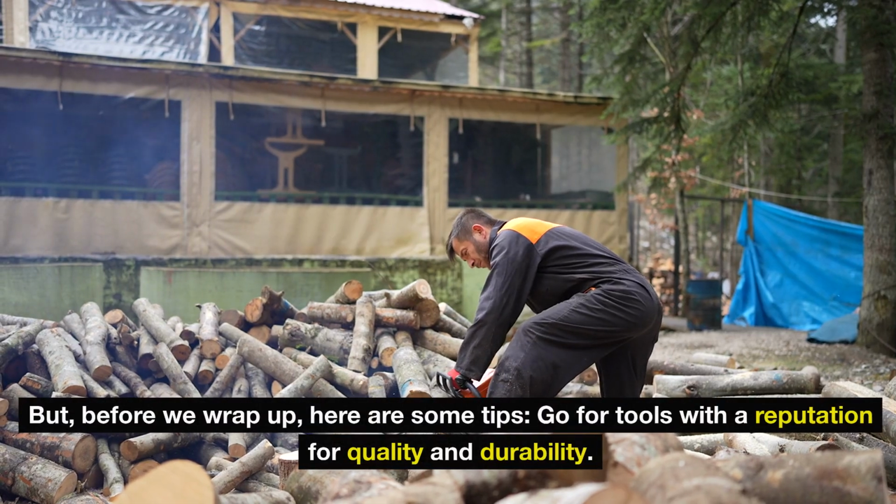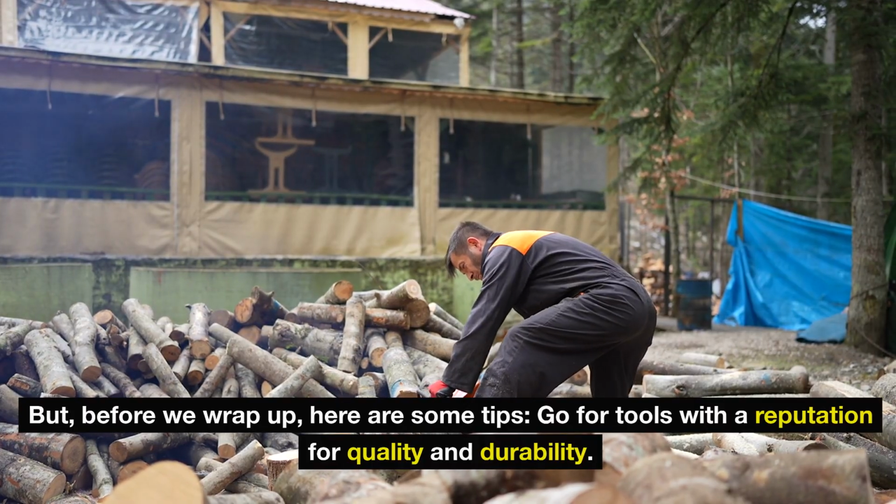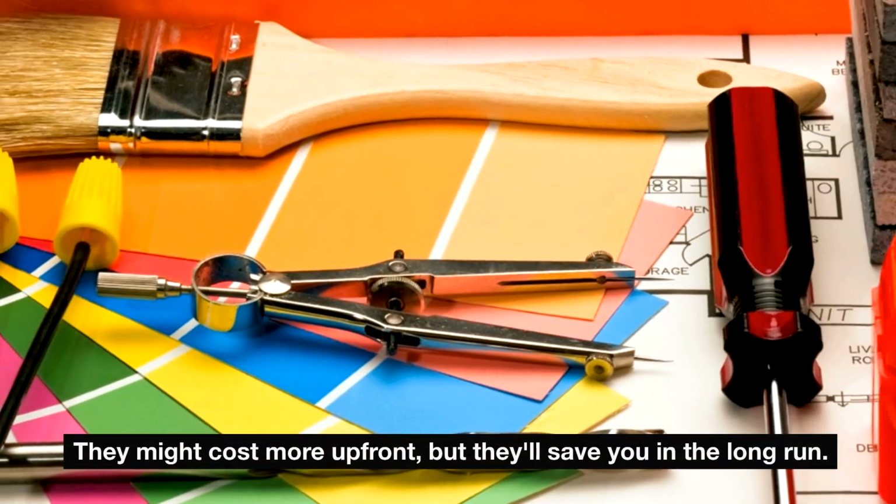But before we wrap up, here are some tips. Go for tools with a reputation for quality and durability. They might cost more up front, but they'll save you in the long run.